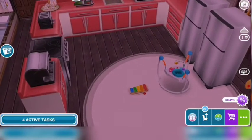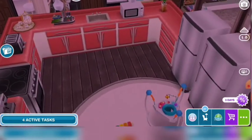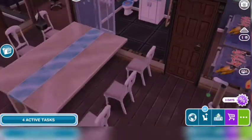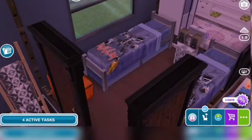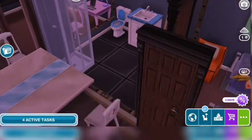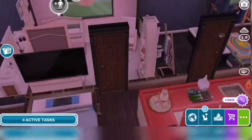Then we have a kitchen area, and the baby can be playing while the mom makes dinner, breakfast, lunch, and then we have a big table for their big family. And then you walk in here, and you have a teen boys' room or a preteen boys' room, and then they have their own bathroom. Then you turn around and you go this side.